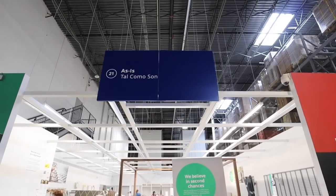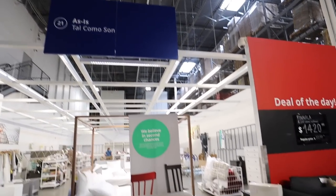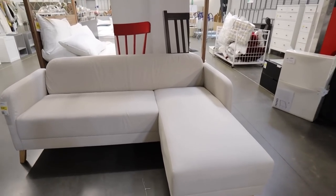And I see that bed that I love from upstairs, the four-post bed, so I wanna see how much it costs and show you a few of the other things you can find in the as-is section. Of course, it's gonna be different at every single store, but I wanna make sure that you know you should never pass it by. You have to just stop in and see what they have because there's always really great stuff hidden in there. In my store, it is by the checkout, but there's a couch right here.